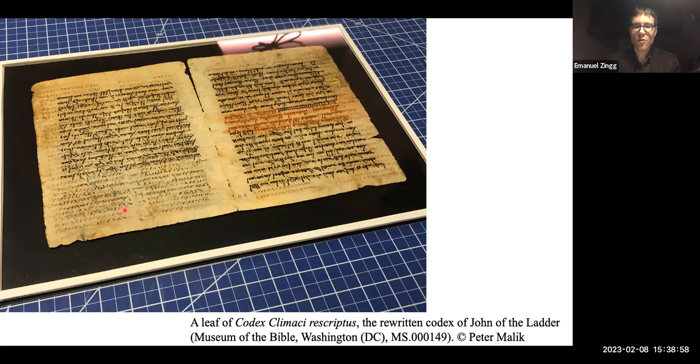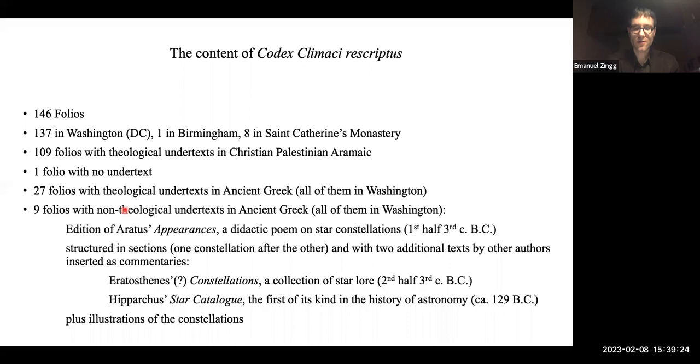Wherefore, the palimpsest bears the Latin name Codex Climaci Rescriptus, or the rewritten Codex of John of the Ladder. It is easier for us to use the acronym CCR. CCR was unbound and parts of it left the monastery towards the end of the 19th century under unknown circumstances and were sold to different collectors in Western Europe.